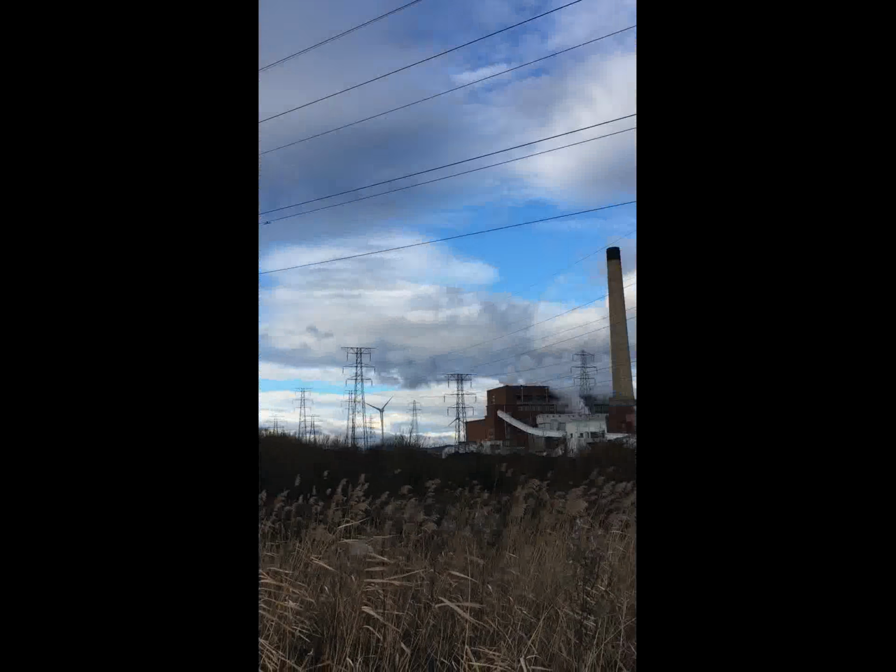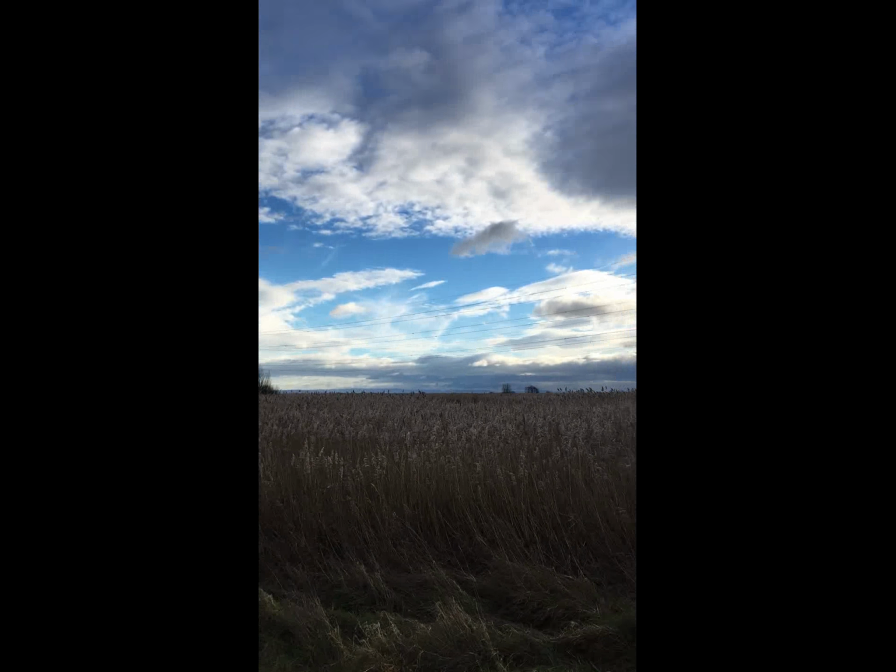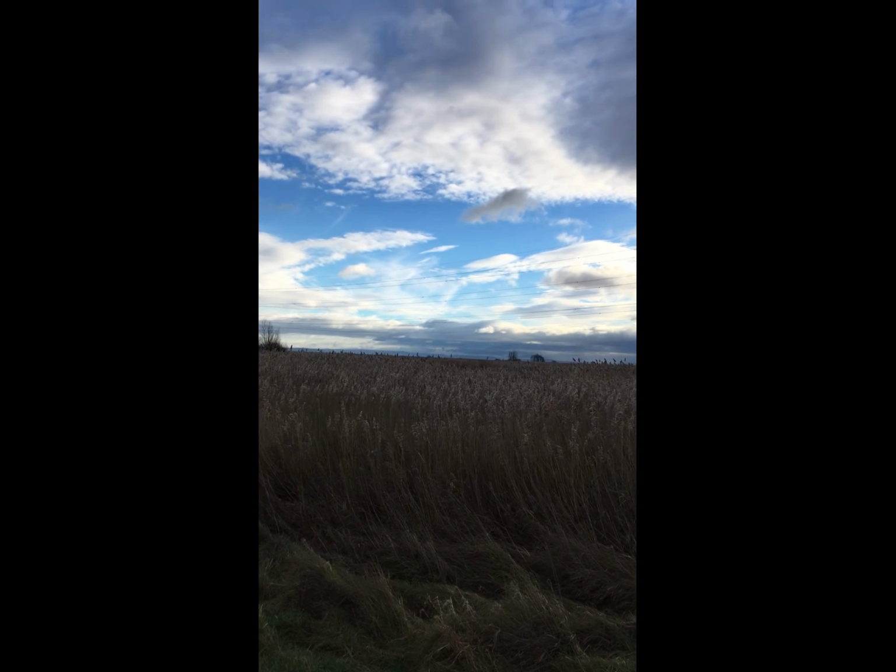Hey guys, so as I said earlier in the video, we're at Newport Wetlands, which is man-made wetlands, made from an industrial site previously. So as you can see, industry and nature coming together as best as it can as one.